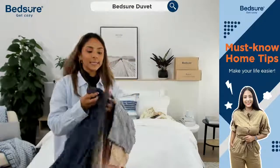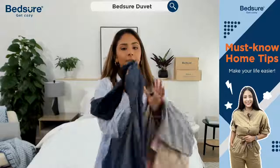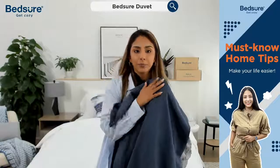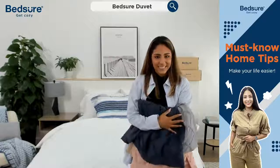For the pillowcases, all of them come with the texture on one side, and on the other side with this kind of brushed finish and material that is so, so friendly to the skin.